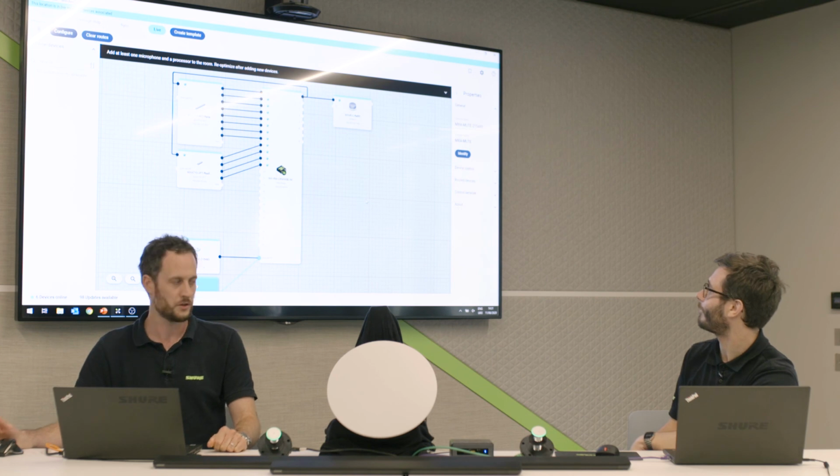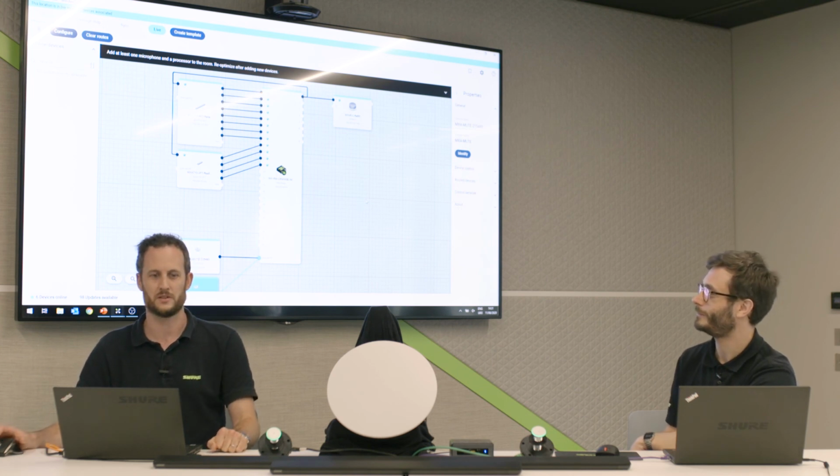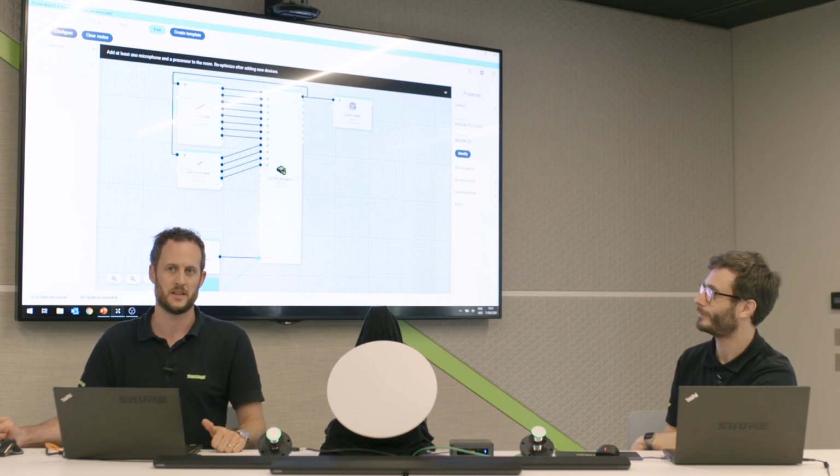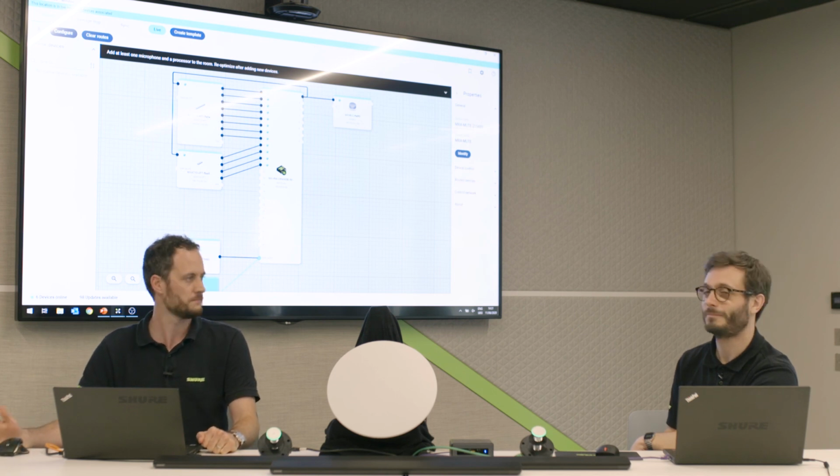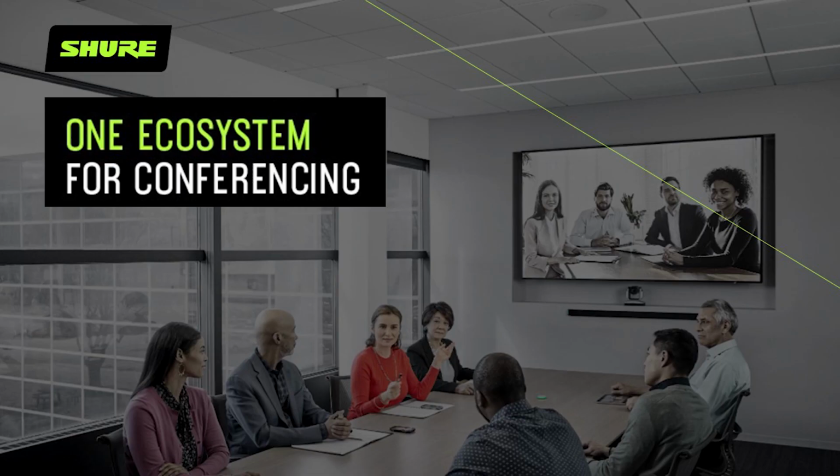So there we have all the new components of the Shure ecosystem, and let's not forget the others being the MXA-910 and the 310 and the P300, which completes all options for all the microphones and processors you should need. Thanks very much for that, Andrew and Tom. Hopefully that gives you a flavour for our new products.